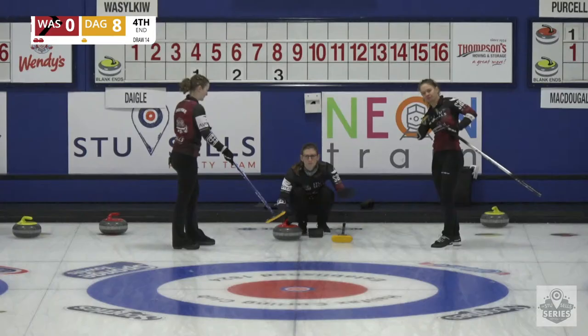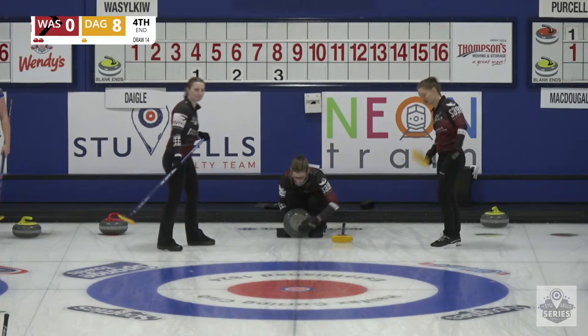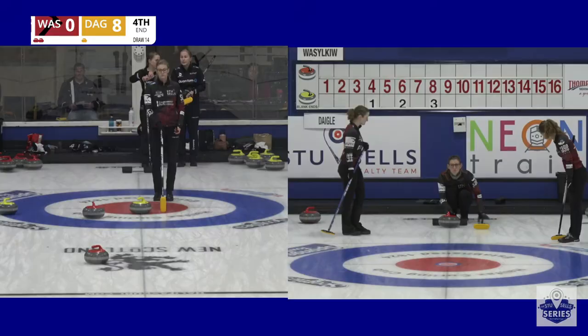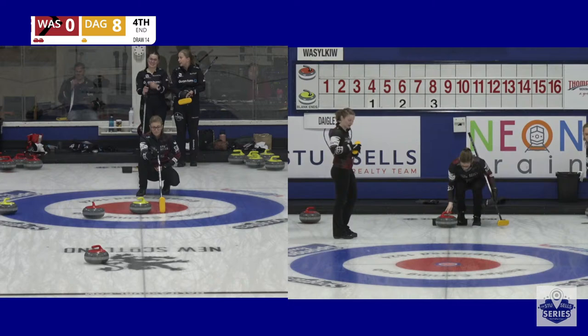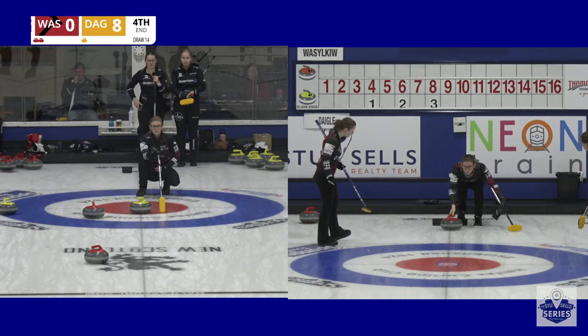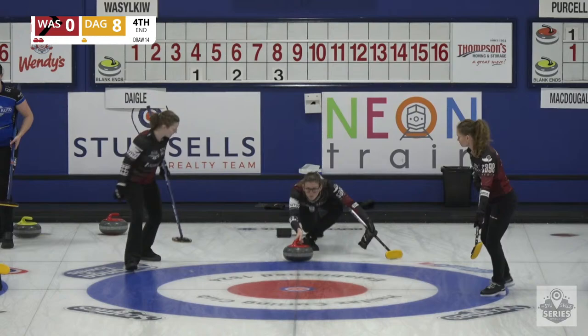So Wasylkiw throwing the hit and roll. Try and flop under that corner, keep their three alive. Good play. Tricky to get the roll perfect, but if you do, you're going to be in a strong position. Yeah, if this is buried, perfect. Team Daigle will not have much because I don't think the roll on this goes behind the tee line, so there wouldn't be a freeze. She'd have to be freezing to a four-foot stone. Yep.